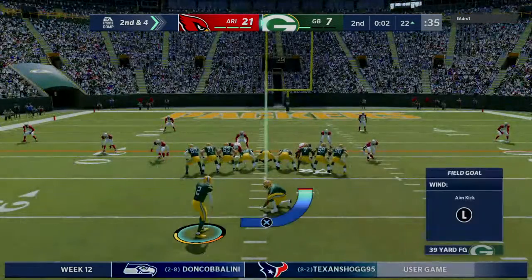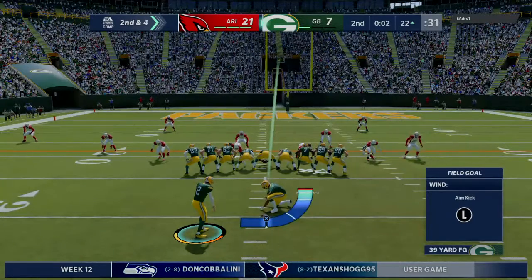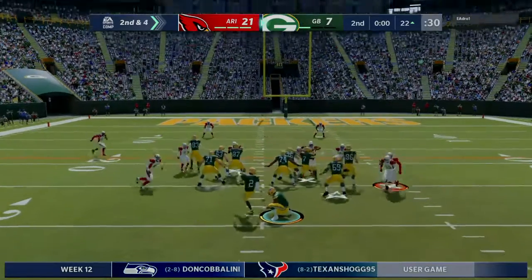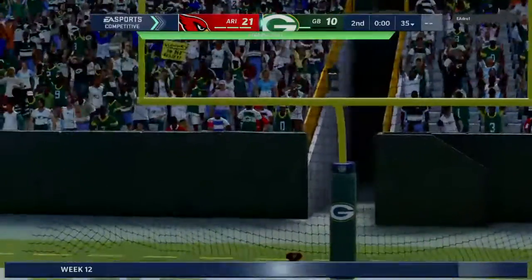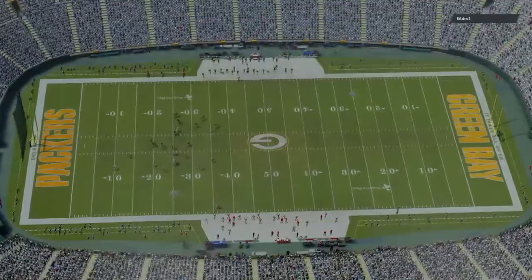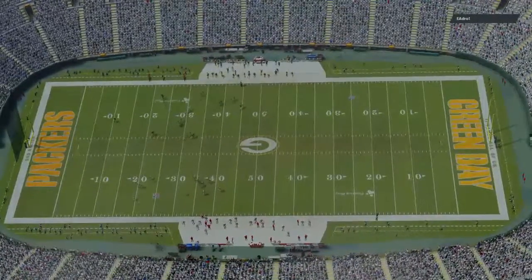So with 2 ticks left here in the half, on is the field goal unit. From the left hash, this from 39. And the 14-year trusty veteran able to knock it through. We have hit halftime. Still 2 more quarters to go. We'll take a timeout. We'll be back after this.